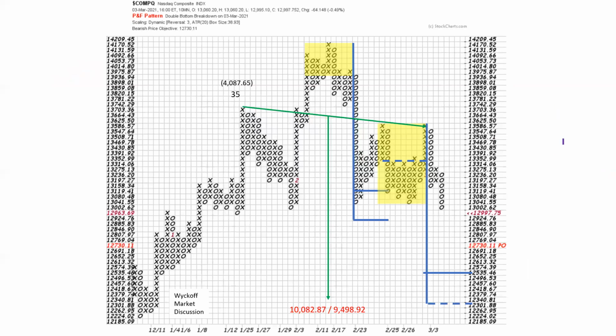Now, here's the NASDAQ comp, 10 minutes. This is 3 box reversals, so we're looking at more data. 38.93 scaling, which is ATR, that's pretty big scaling on a 10-minute basis. Look at this beautiful distribution structure. So notice how we can count these little areas here. This is a distribution in its own right.